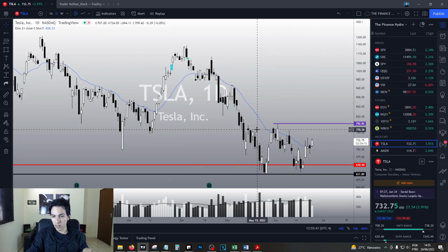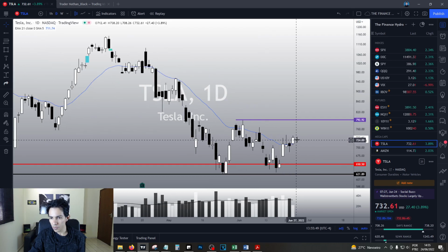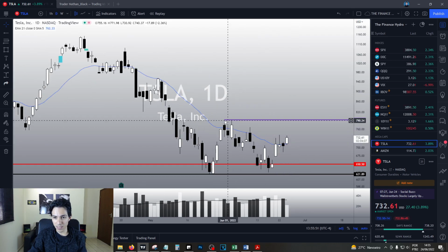Okay, so Tesla in the 1 hour chart is bullish. In the daily chart, we are in early stages of reversal. We have a resistance over here, 792, this purple line. So yeah, Tesla around the 800s is totally plausible in this scenario right now.